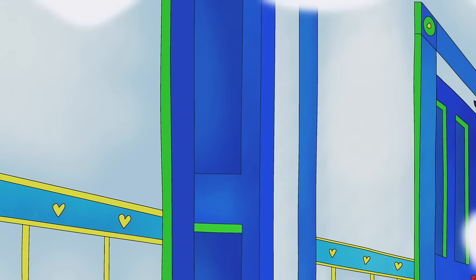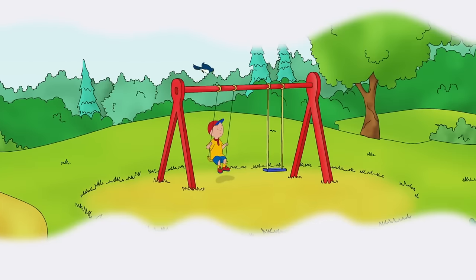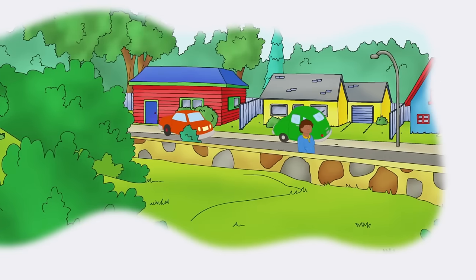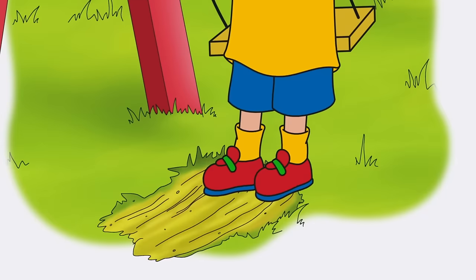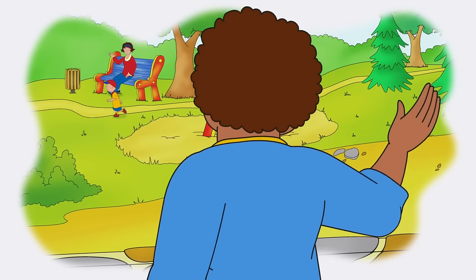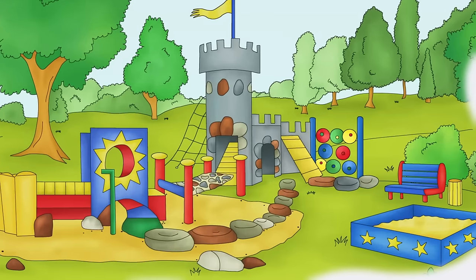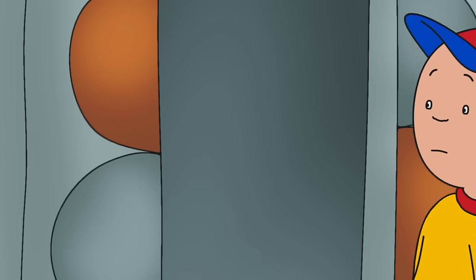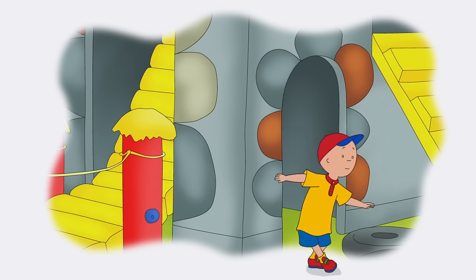Caillou was having so much fun on the swings, he forgot all about Mrs. Howard's broken train. Hello, Caillou! That was a close one. Caillou didn't want Mrs. Howard to find him because he didn't want to explain what happened to her train.